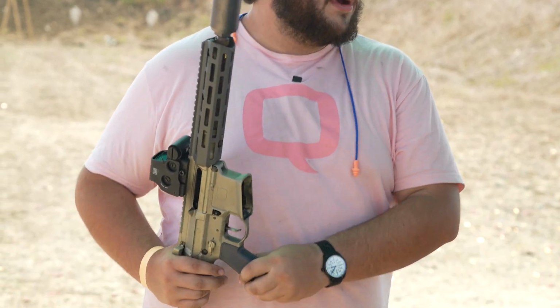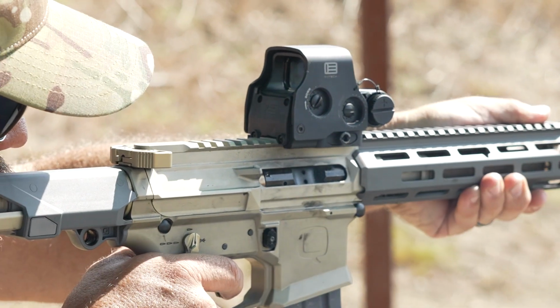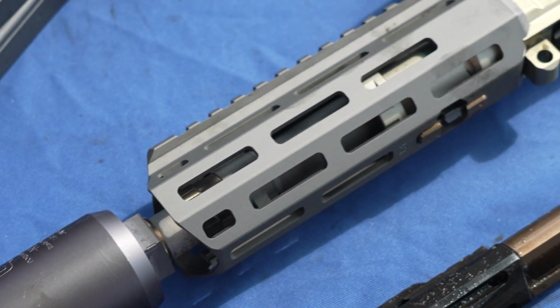But we also have something that we're working on right here, which is the 5.56 Honey Badger, which is getting real close to being released. I don't really have an exact time right now, but it's getting very close. A lot of people have been asking. A lot of people wanted 5.56 Honey Badgers. It's a cheaper round. It's more available sometimes depending on where you live.